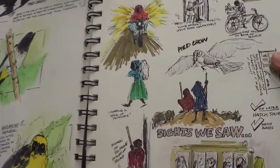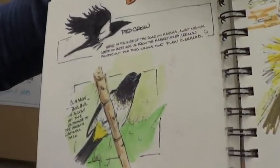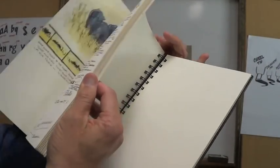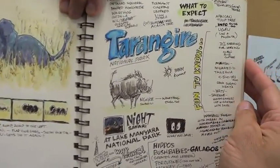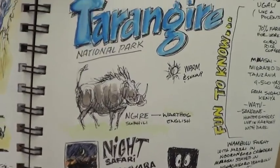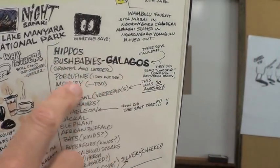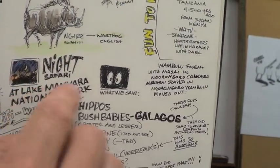All right. Here are just some other examples. I'll bet we can find that. Well, here you are in Tarangire National Park. Oh, there you are in Tarangire National Park. I mean, just look at these in terms of titles, subtitles. Here's the species that you have. Here's the little subtitle for the night safari.